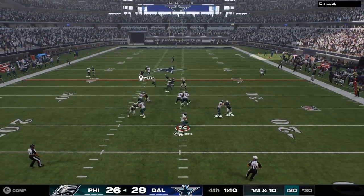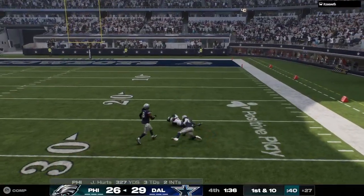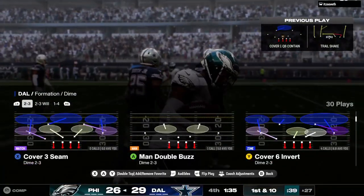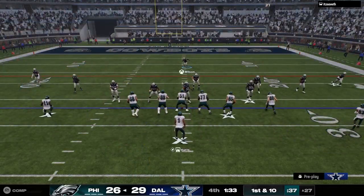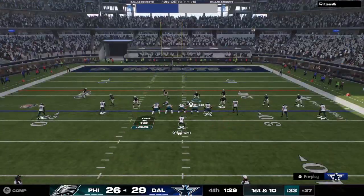Back to throw. He's going to let it fly. And that's caught inside the 30. What a time to come up with a play like that. They're now in field goal range. But the opportunity is also there to try and win the game outright.